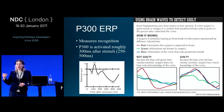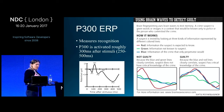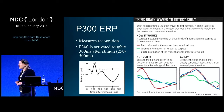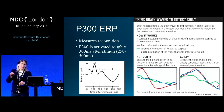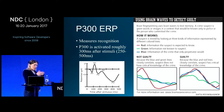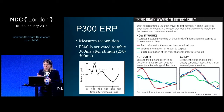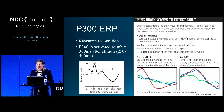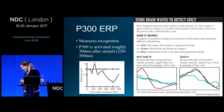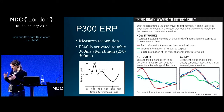And so I found some research here on something called the P300 ERP. ERP stands for event-related potential. That's actually a way of processing EEG that does some of that smoothing out for you, essentially. But what it does is it actually measures, this works a little differently.